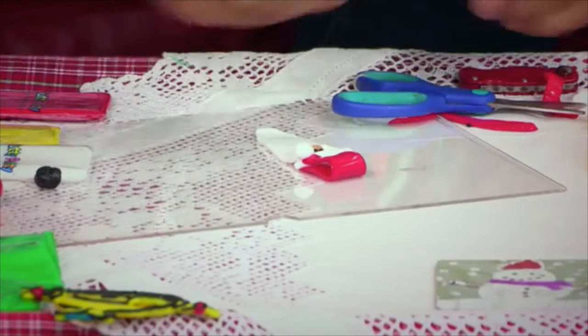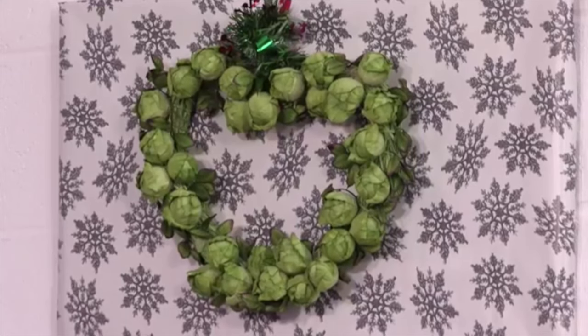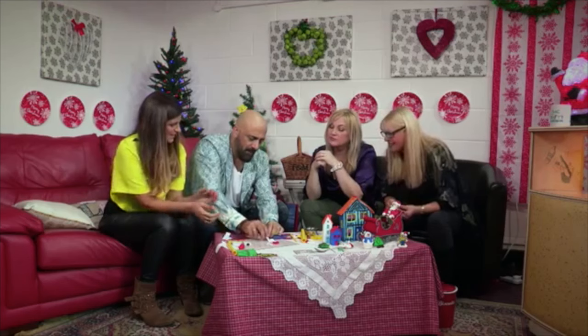Actually, my favourite, I like my Brussels sprout wreath. Oh, I love your Brussels sprout wreath. I don't know if you can see that. Yeah, my Brussels sprout wreath, because they're my favourite vegetable. Mine too, but they have to be cooked really, really well. Should we do less of which later? The Brussels sprouts. George, what's your favourite Christmas decoration aside from Nutty Putty?